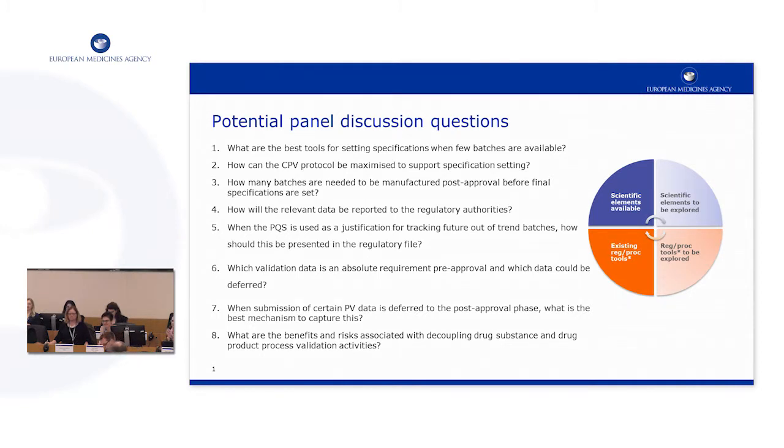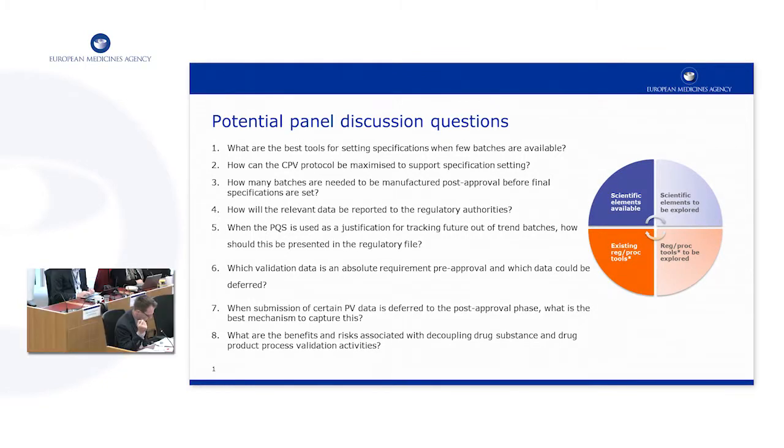Maybe I can start if there's no burning questions, but I'd be interested to hear. Richard, I liked your concept of how you would link the CPV, or the ongoing process verification, over time, where you nicely showed what the true variability of the process might be, which isn't reflective in maybe the 3 PPQ batches or clinical batches.